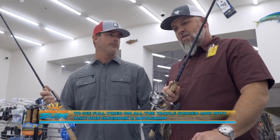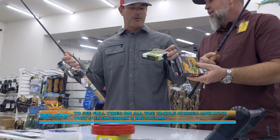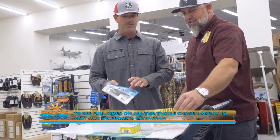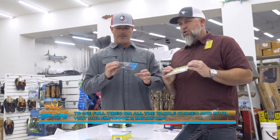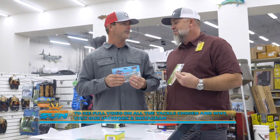What are you gonna spool that with? Well, I'm gonna go with the old 20-pound Super Slick V2. So I went green, but I went with 15 Power Pro. And what are you gonna put on your hook? We both went soft plastic. I'm gonna go with the Exude Mr. Twister Dart in shrimp. Okay. Size-wise and action-wise, it's not too much different. Versatile, that's the key. Gotta have options.